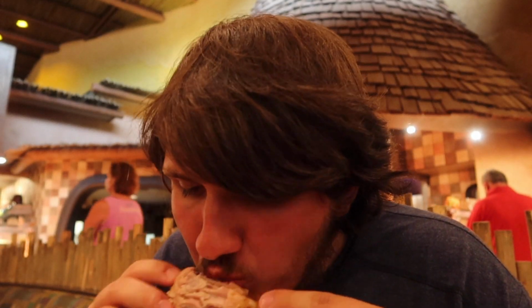I also tried the, what was this, rotisserie chicken or something like that. I don't know exactly what it was. It's chicken. It's okay. I don't think it's anything special. It goes really nice with the barbecue sauce they have up there, but by itself, it's not really anything special. The ribs or the chicken? The chicken. The ribs were nice.